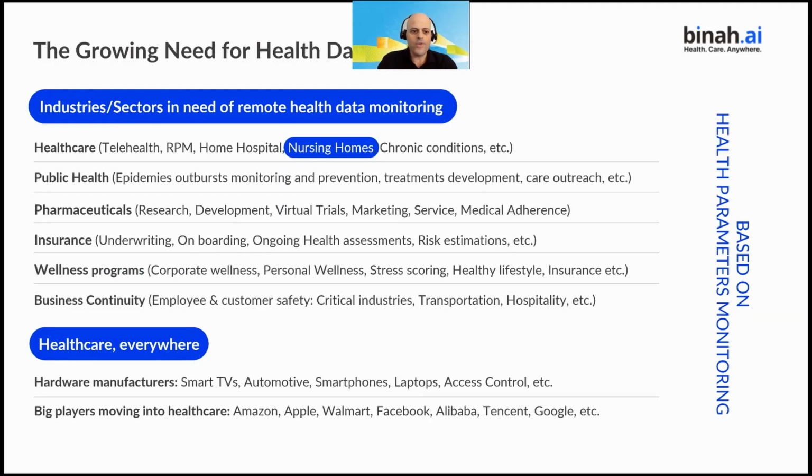As time is passing, we've seen more and more industries that are actually basing their decisions on health data. When we're talking about healthcare, it goes without saying that everything is about the ability of knowing the real health situation of a specific patient or a driver, or users. Whether we're talking about telehealth, remote patient monitoring solutions, home hospitals, nursing homes, people with chronic conditions, and so on. In the public health situation, we see how things are changing due to epidemics and the pandemic that have joined our life the past 2 years.